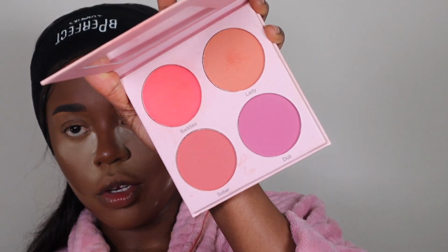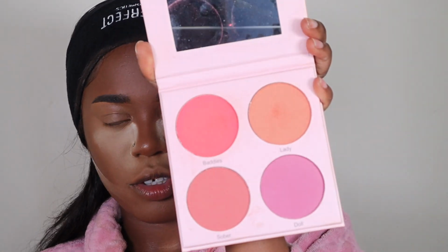But I'm going to do blush first because that's what I've been doing and I feel like it looks cute. So I'm gonna be using this blush palette from Kikaye. They sent it to me years ago. I only just found it today because I haven't been using it. I haven't used it in a long time. But this is what the blush palette looks like.